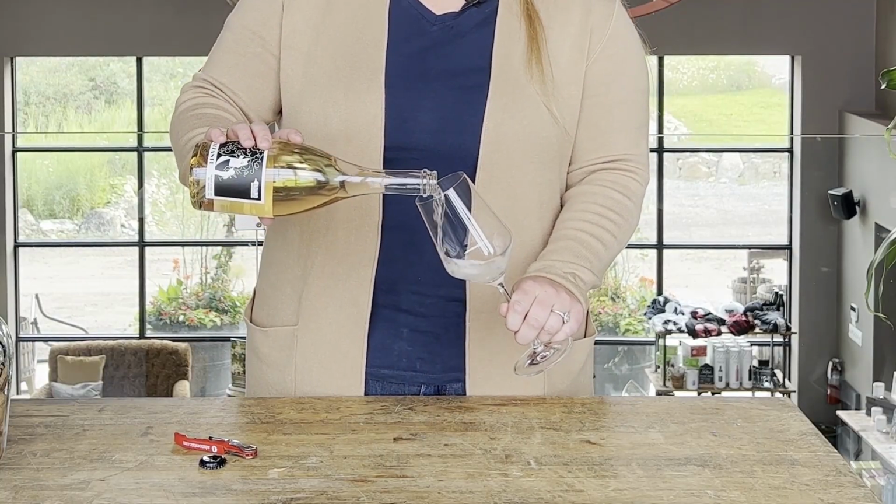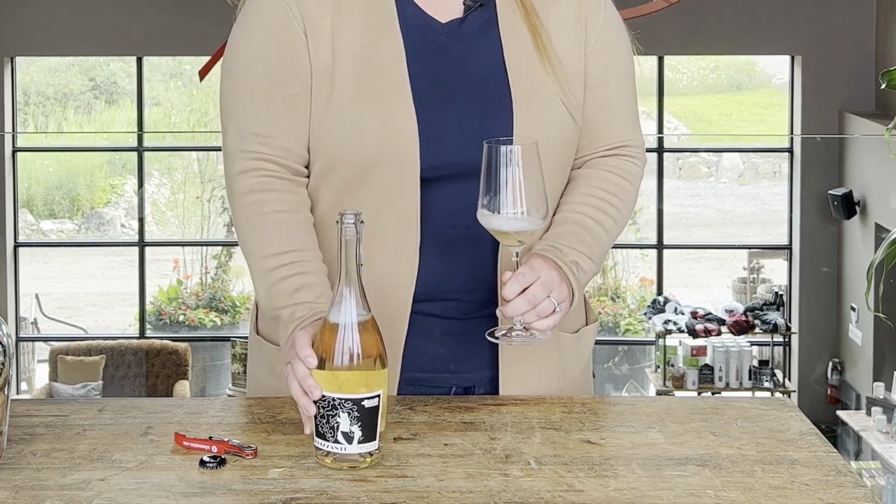Charmat means that we take the grapes and they do a primary fermentation in a stainless steel tank, and then when it comes time to bottle them, we'll actually put them into a different stainless steel tank designed to handle pressure, and the secondary fermentation happens inside of that tank, and then the wine is bottled. So this is different than a traditional method sparkling where the secondary fermentation would take place in the bottle.